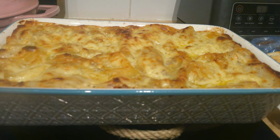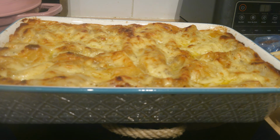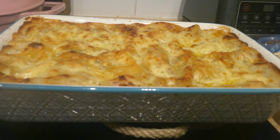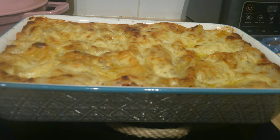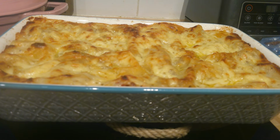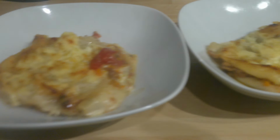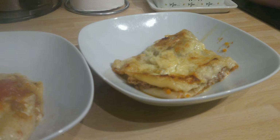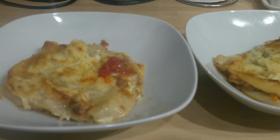Today is Saturday, and this is going to be my last dinner of this week, because tomorrow we are not eating at home. And I made a lasagna, and I'm also going to serve this with some garlic bread. Got half of a garlic bread for each of us, and I'm going to plate up my lasagna. Looks great, gorgeous.